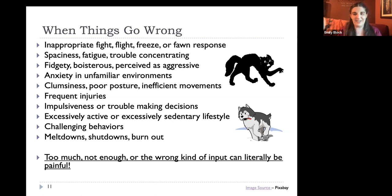And one thing I really want to stress is that too much, not enough, or the wrong kind of input can be painful. So, if you've ever had a migraine, think of how sound and light is literally painful. And that's how I describe things if parents are having a hard time understanding why their child can't function in a crowd. I might say that it could be literally painful. Sitting still could literally be painful. It could be agonizing for some people if their body is telling them they need to move. Okay.